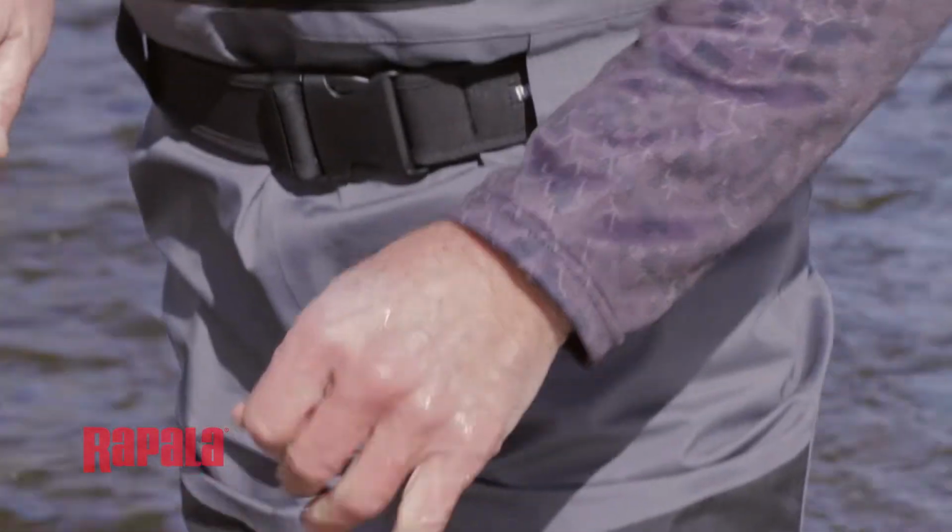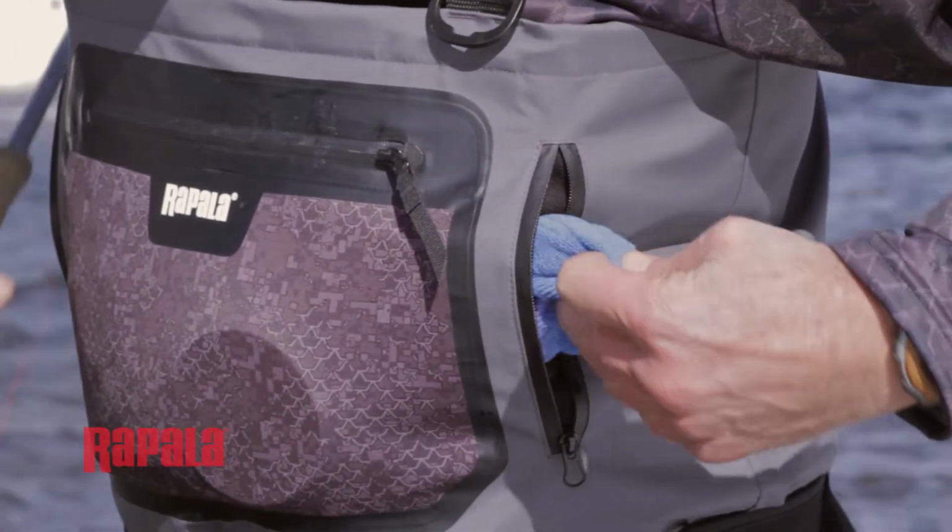And when my hands get wet and cold from releasing fish, I make sure I dry them off and warm them up quickly.